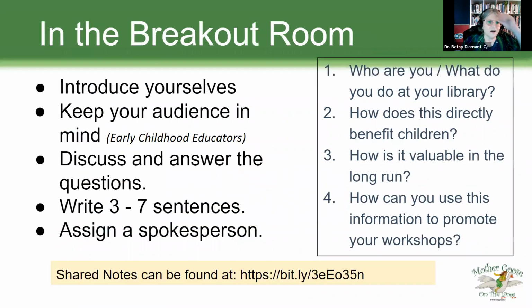So we're not going to go into breakout rooms, but having an elevator speech is meant to give you confidence as an early literacy professional, along with the ability to communicate what you're doing and why it's important.